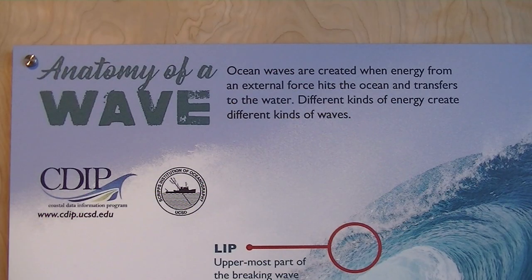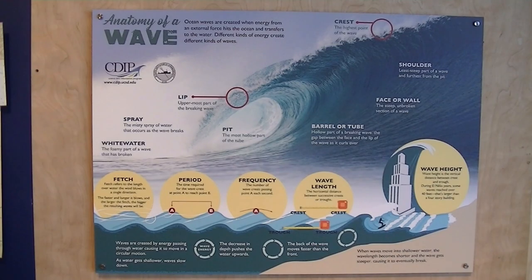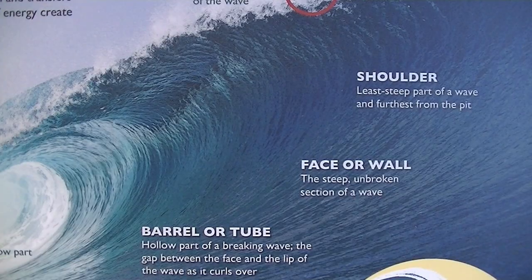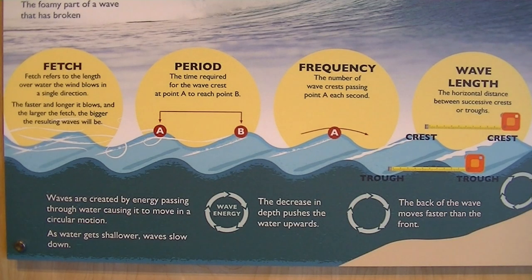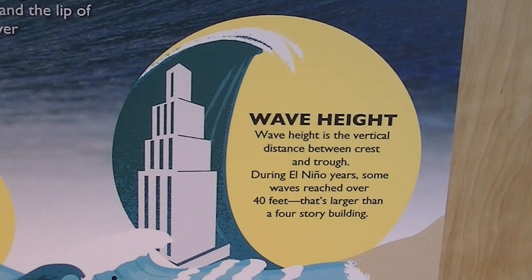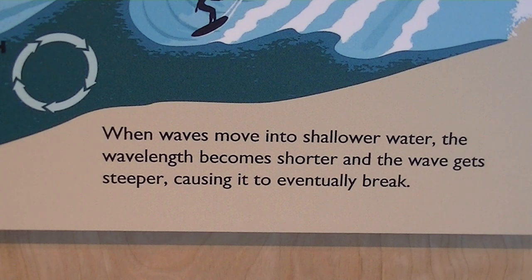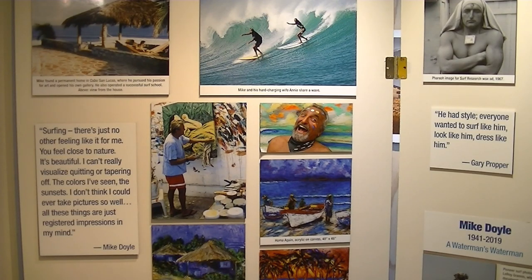And here we have a chart explaining the anatomy of a wave. For everybody who loves soft tops, here's one of the early beginnings right here, Mike Doyle.